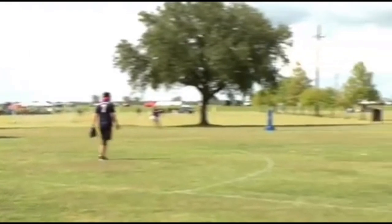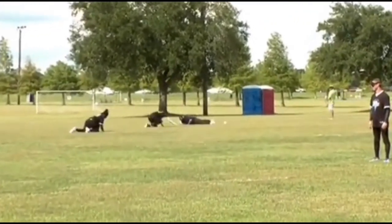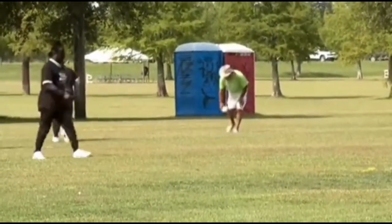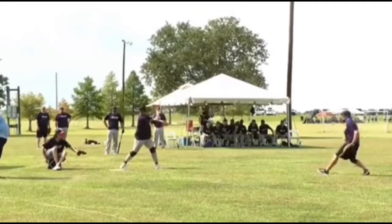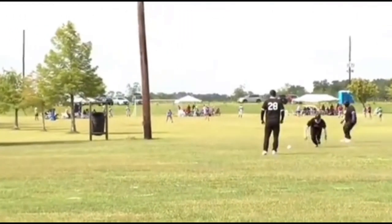Hard pop up by David out in center, just past the first line of defense, landing in front of Ethan, bouncing past him. Demo scrabbling, but it is going to be safe for the Renegades. There's that 16-5 game.